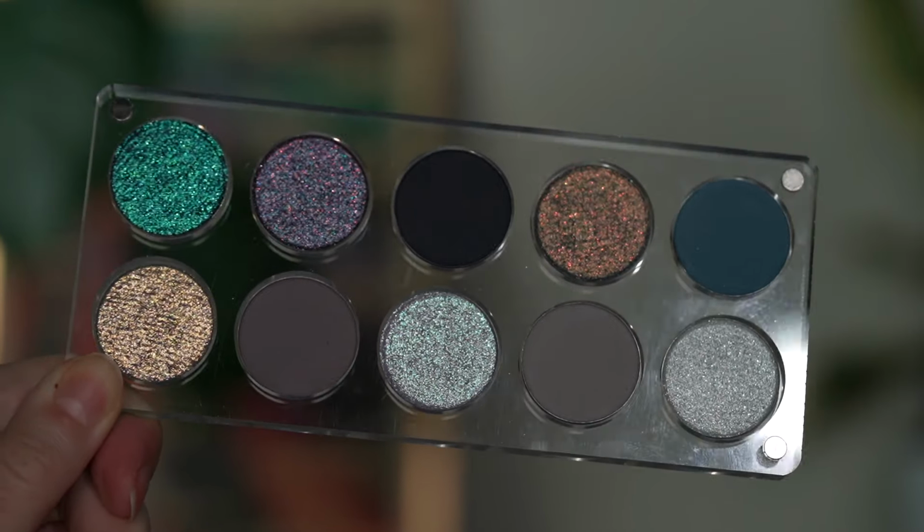This empty palette is from Cosmetics. I do wish that they came out with an empty palette as an option that matched the theme that you could put these into if you wanted to. I do feel like it's kind of missing some sort of an empty palette, though I think most people that are going to be buying these as single eyeshadows probably already have a lot of empty palettes that they can put these into.